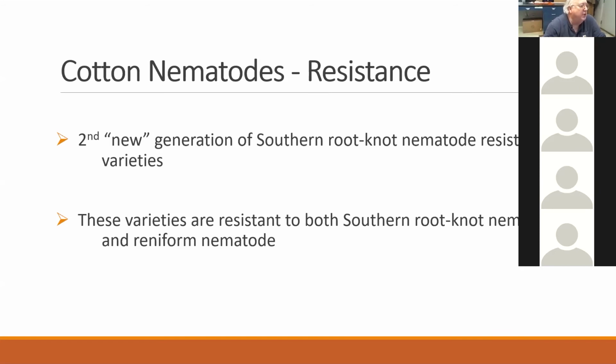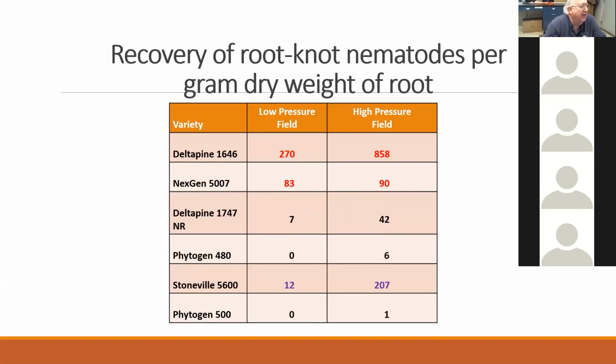But now we've got two, and it's really great. They're not just root knot resistant. All of a sudden we have root knot and reniform resistance. You couldn't ask for a better situation. The root knot resistance is a little more proven. We've had these genes. There's two genes in these varieties. One of them reduces reproduction, and one of them reduces galling. And when you take those two things, the result is better yields in root knot fields.